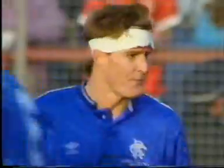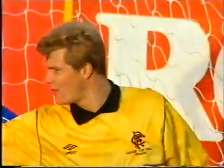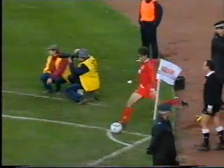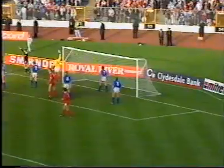Although they do have the corner kick. Blood seeping below the bandage there in the face of Richard Goff. McLeish in the box. Connor's corner. Up goes McLeish. It's come all the way across to David Robertson. Well, I reckon he was trying to earn a corner kick and he made it. He got a deflection there from Ian Ferguson.